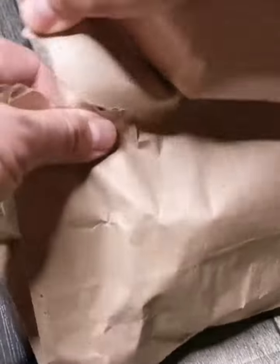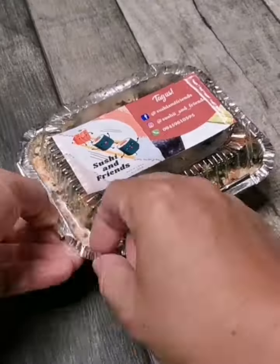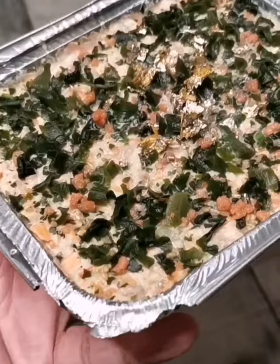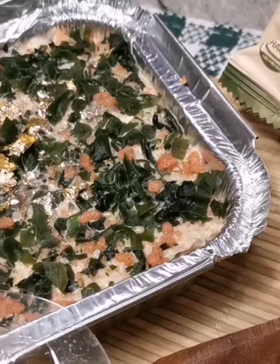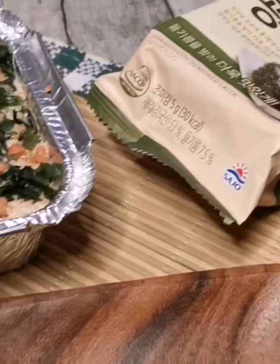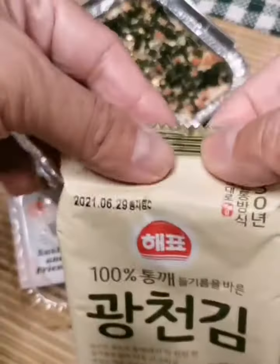I got some deliveries, and this time it is from Sushi and Friends. What makes Sushi and Friends different from the others, aside from being made with passion by Allison? They also offer a keto version. Yes, you heard it right. Aside from sushi rice, they now offer a sushi bake with cauliflower rice. So yes, it's low carb, so if ever you are into keto, then this is perfect for you.